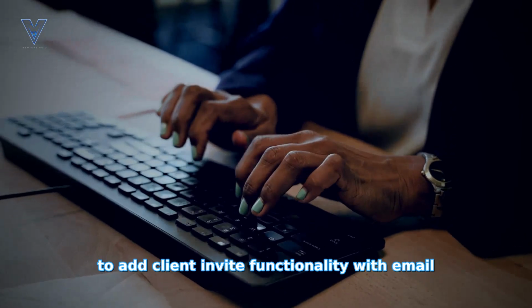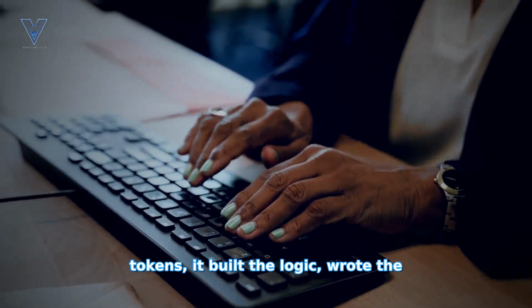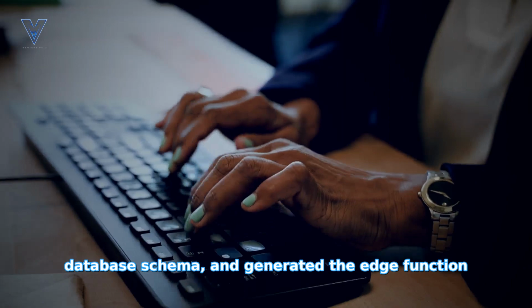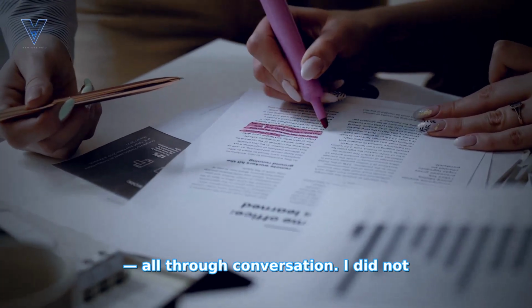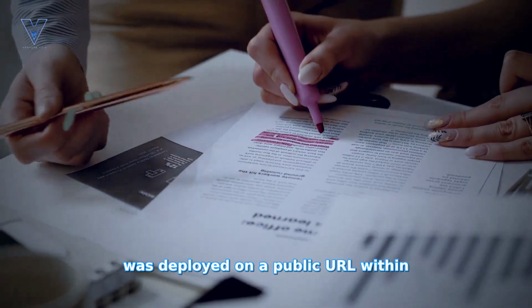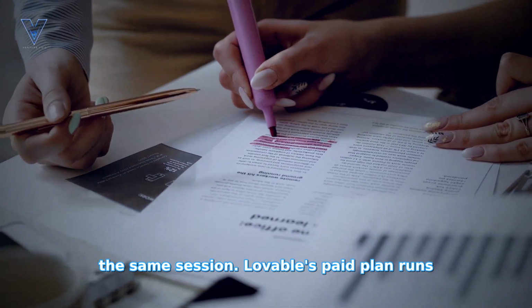When I asked it to add client invite functionality with email tokens, it built the logic, wrote the database schema, and generated the edge function, all through conversation. I did not write a single SQL query. The app was deployed on a public URL within the same session.